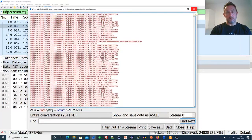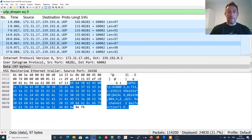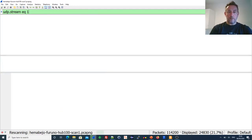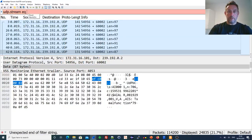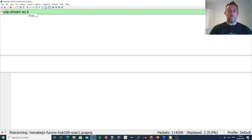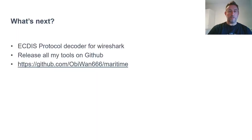So that was the idea, to provide a filter for that. And also in the Furuno network, everything is here in UDP broadcast. Do I find another nice one? This is, for example, an AIS message. The malfunction message. Another one. Do I have a nice one? Yeah, here we have a GPS information with the coordinates and so on. Yeah. Okay, let's switch back to the presentation.